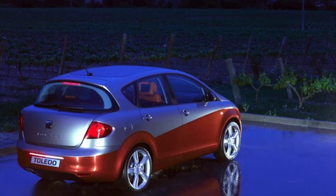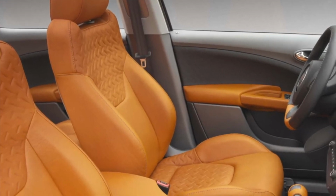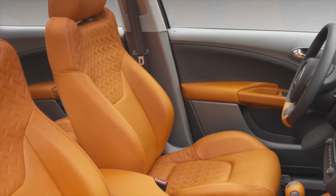Aside from this, the Toledo is a fairly robust and reliable car, so you shouldn't have too much headache if you opt for this midsize car.